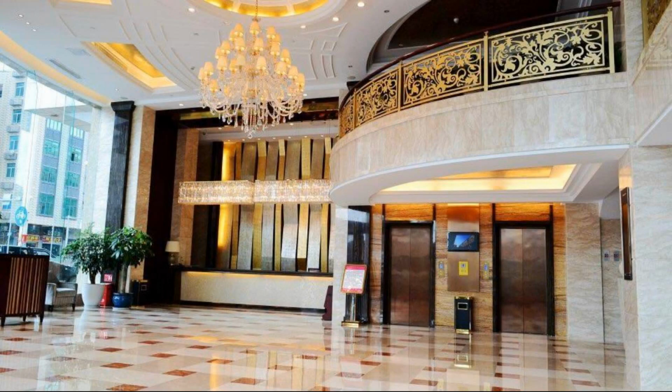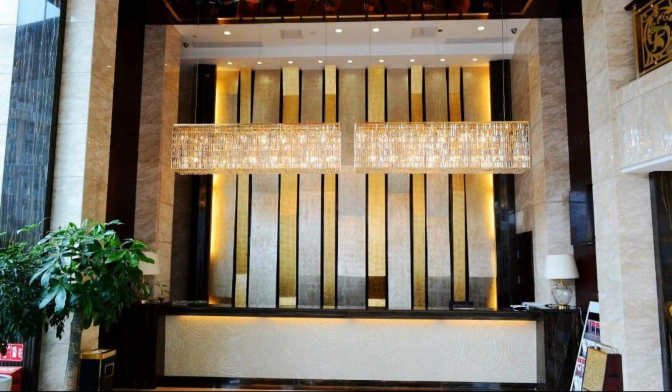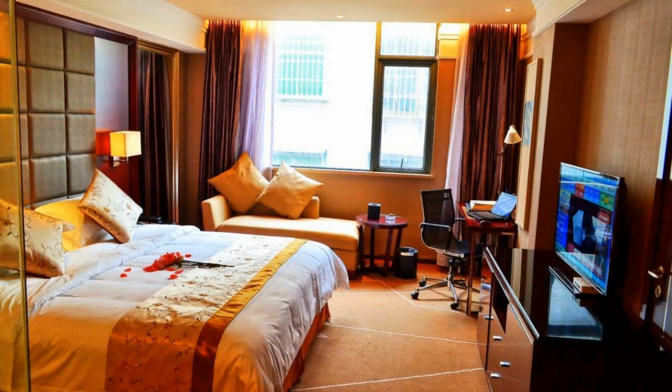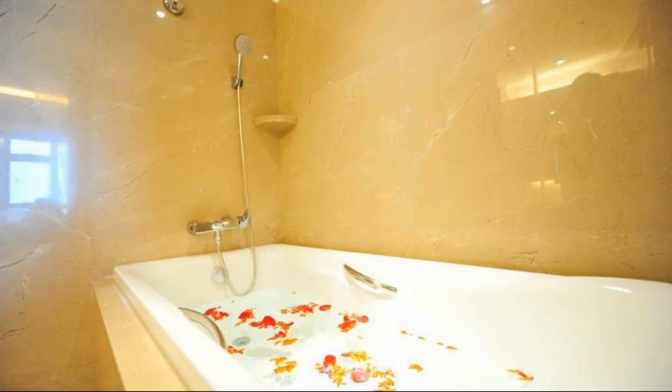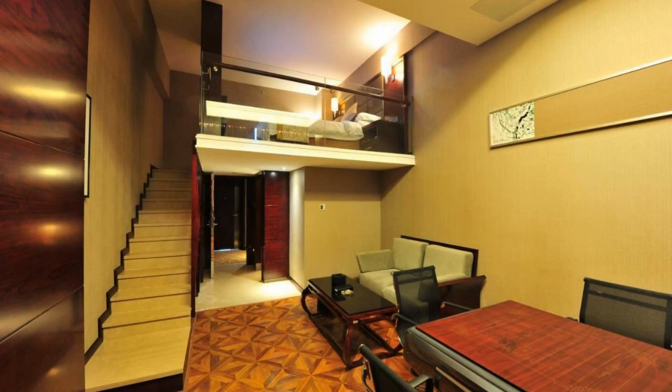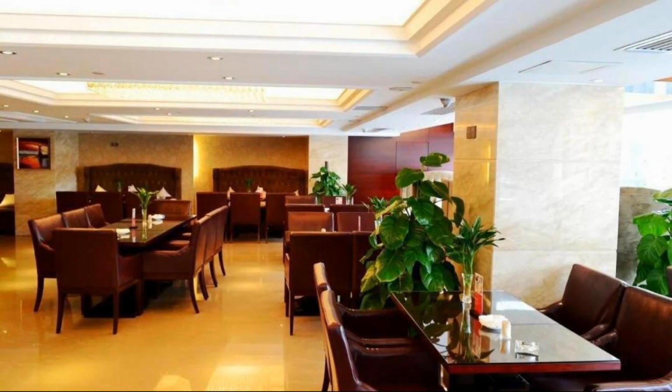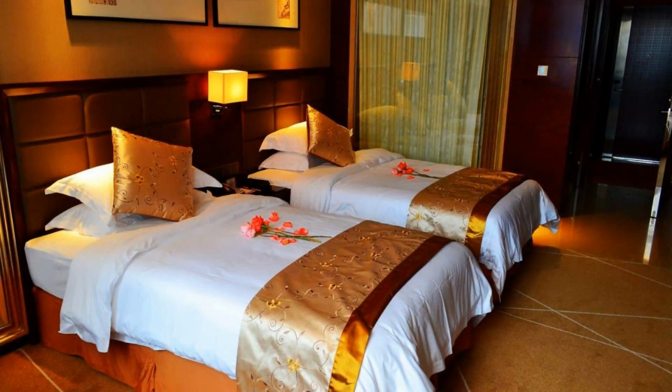The check-in time of this hotel is 2 p.m. and the check-out time is 2 p.m. Pets are not allowed in this hotel. The hotel accepts major credit cards and reserves the right to temporarily hold an amount prior to arrival. Guests are required to show a photo ID and credit card at check-in.